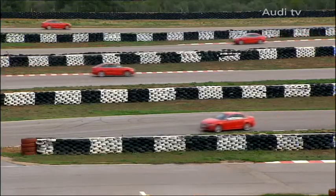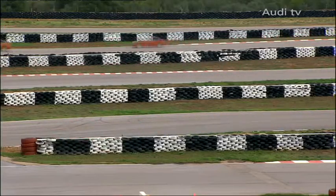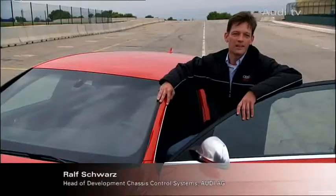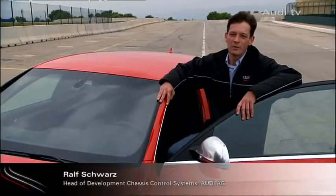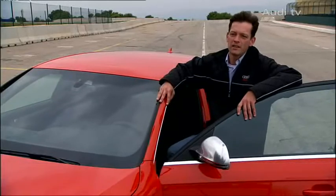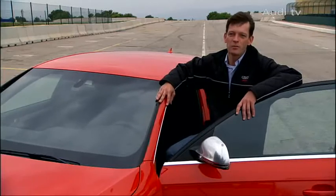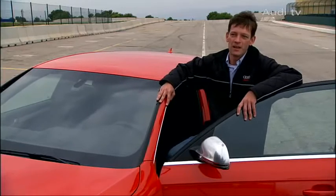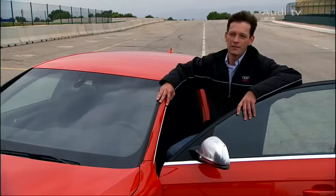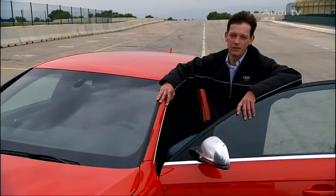Over 200 journalists tested the new S4 on Mallorca and were fully convinced. Ralf Schwarz was more than happy with this positive feedback. I can only say that not one of the journalists got out of the car without a broad grin on his face. At the beginning of the week, we had two of our DTM test drivers here, and they were also highly enthusiastic. Those are the purists, who normally don't necessarily think much of mechatronic systems, but both of them really liked this one, and they were converted.